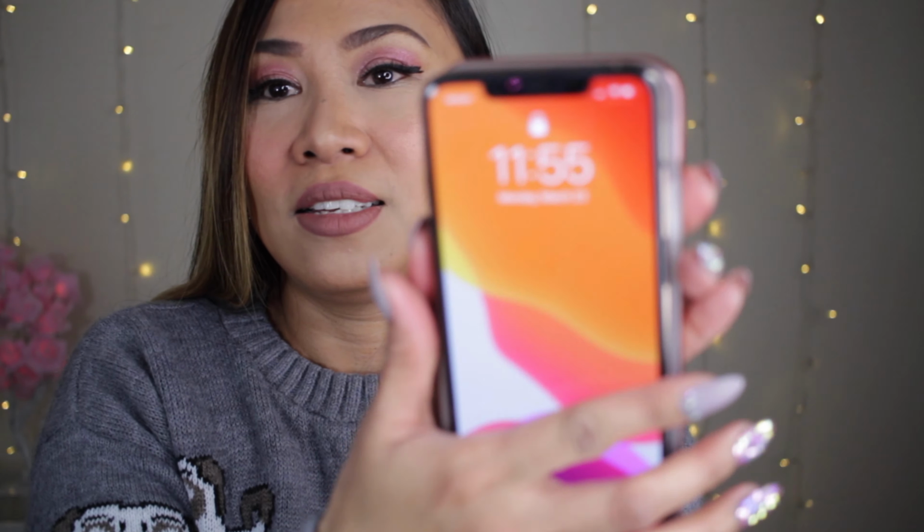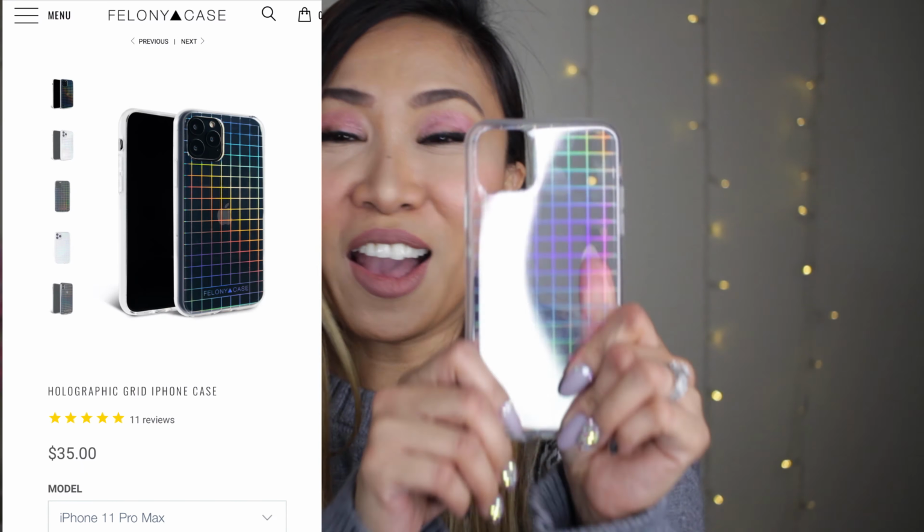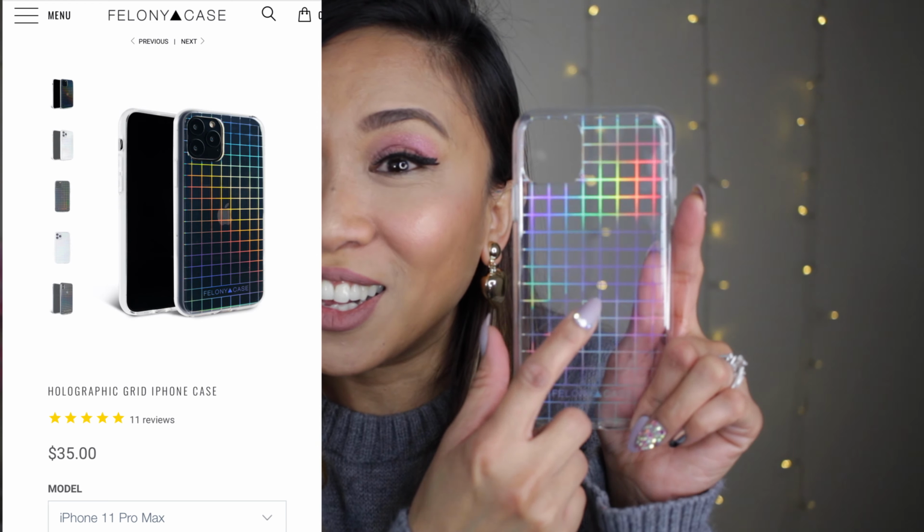You can. It's easy. So there you go. I took it off from my phone, easy with these nails. So our next case is going to be, oh, I love this. I love it so much because you can see the color right there.